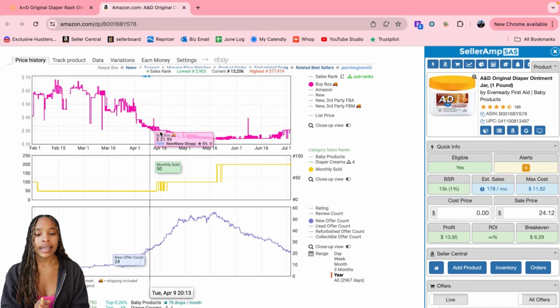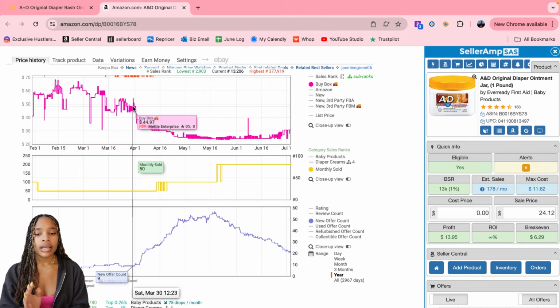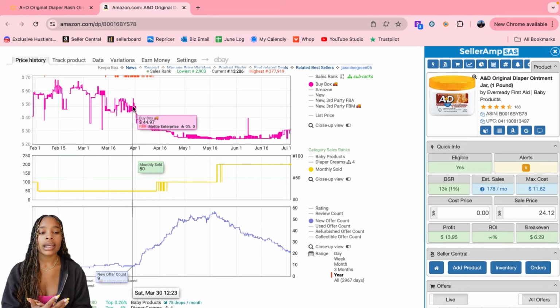So it definitely tanked. Tanked means that the price of the product is going down, and most of the times when the tanking is there, it's because there's a lot of sellers hopping on it and everyone wants to just try and lower their price, be the cheapest, so then they can make the most sales and win the buy box. So that's not a great deal.